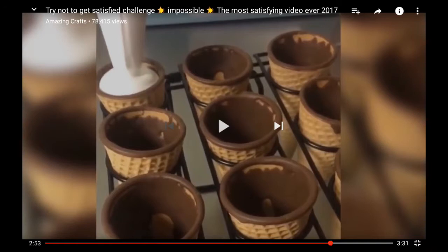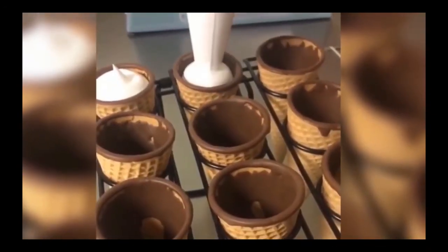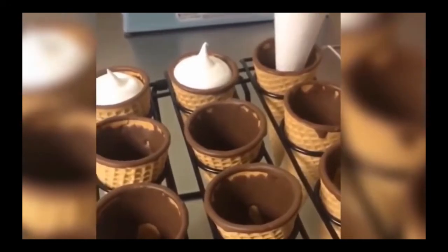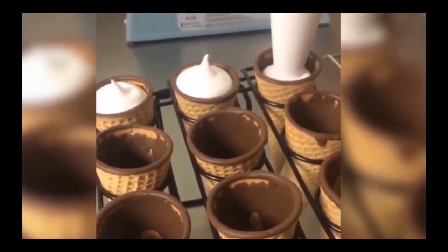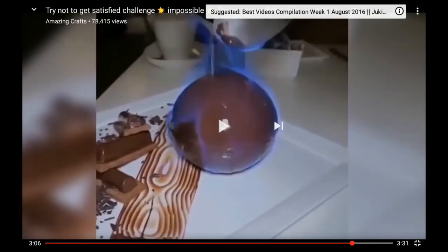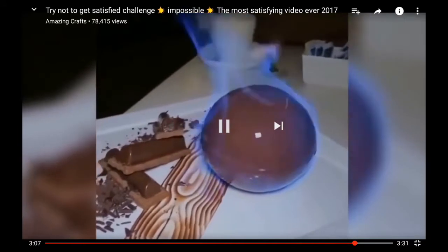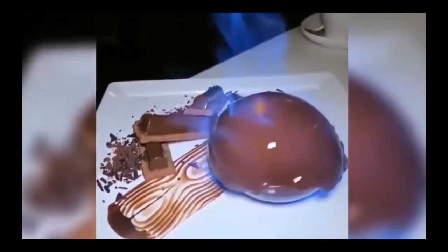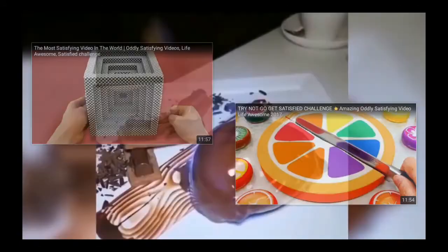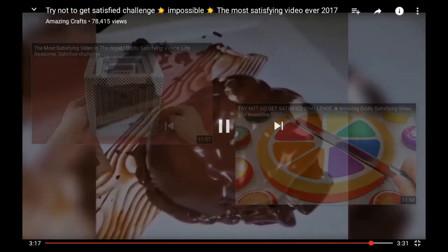No way. Instead of ice cream in cones, it's cake frosting in cones. What does that mean? No, is that like fire? Is that like a chocolate ball covered with wet wax fire? What? Is that a chocolate ball on fire? Dude, it's melting. It's melting. Oh my god. Dude, that's satisfying as freak.